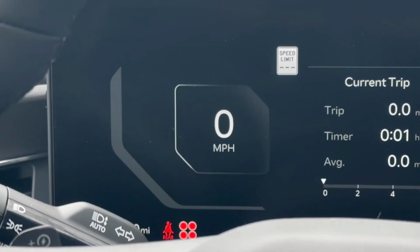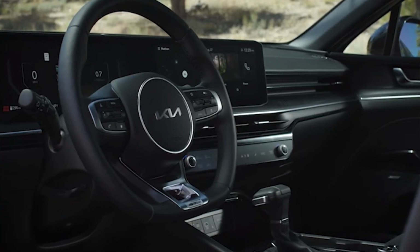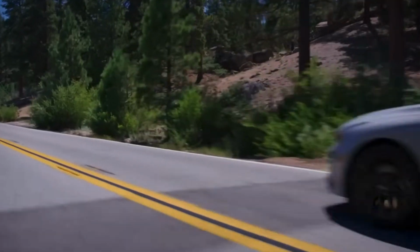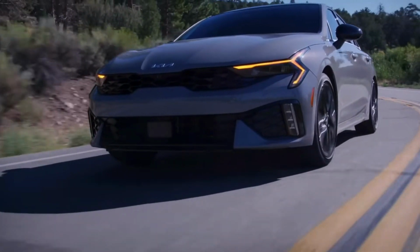Now, for anyone who hears this and they're like, all right, new standard engine, fine-tuned suspension, wireless Apple CarPlay and Android Auto, surround view and blind spot view monitor, like, Sam, I gotta take one of these for a drive. When the heck is it hitting the lot? We're expecting these to start hitting our lot sometime around late spring 2024.